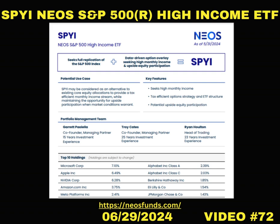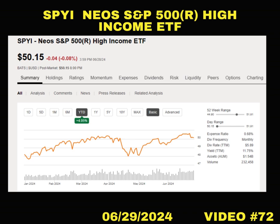Underlying holdings, the top 10, no surprise here. You saw that on the earlier graphic: Microsoft, Apple, Nvidia, Amazon, Meta Platforms. These will change periodically, but there they are. I also leverage Seeking Alpha. It's really my independent source, as you know, for a lot of the analysis that I do. You can see that the year-to-date price appreciation for SPYI is a little over 4%. If you look to the right, the assets under management are about 1.5 billion.